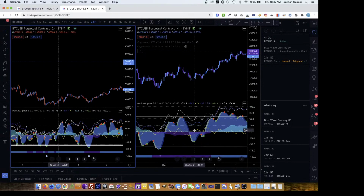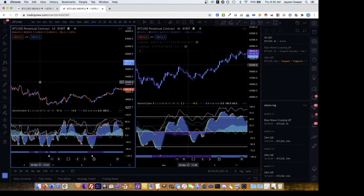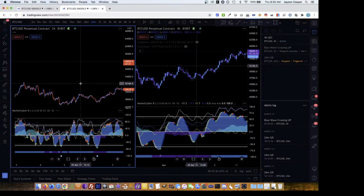And what do you know? We had just printed a trigger wave on the 4-hour right after we crossed over from the red money flow into the blue money flow on the 24-minute. And again, we got a nice little pump. So you guys get the idea.